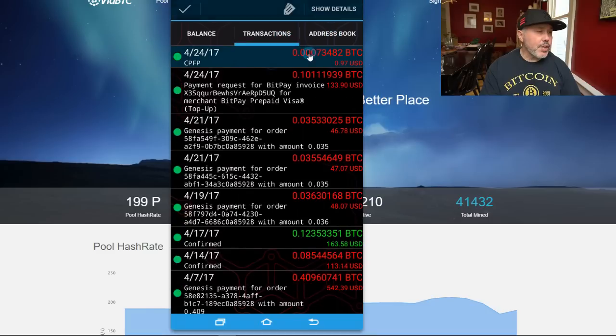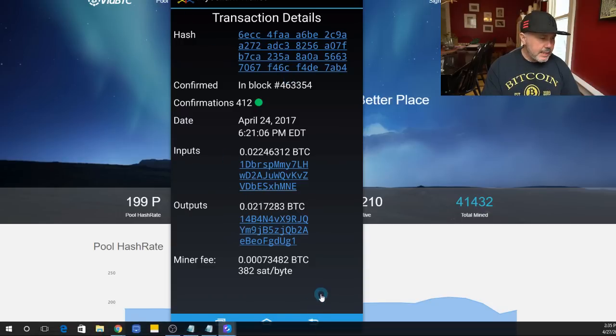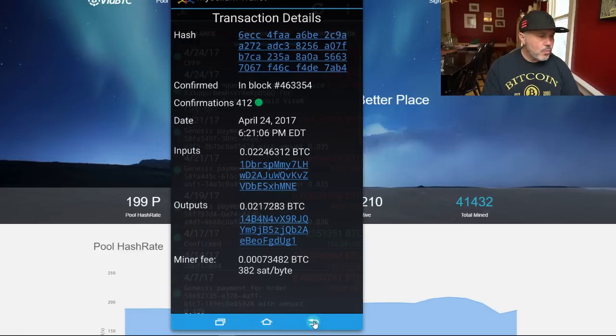Wrong thing. I want to go here, and then I want to go to show details. This is a transaction that I sent to accelerate my transaction. So it was an additional fee. It was about $1. Let's actually go back and see if it says what that was.